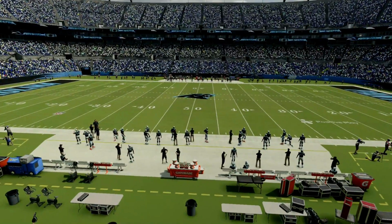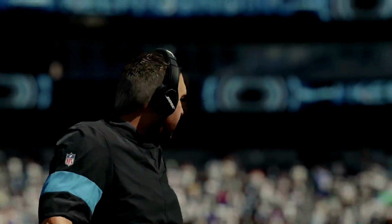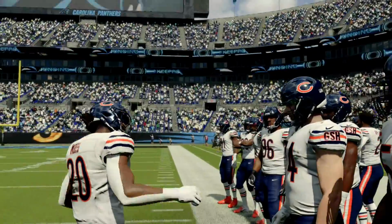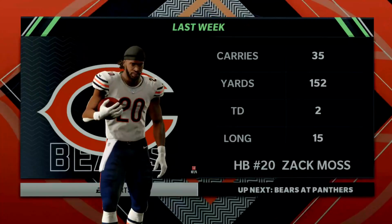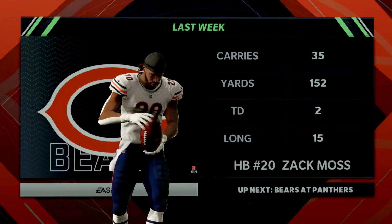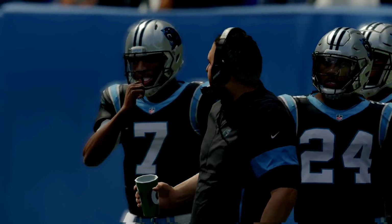Just a spectacular afternoon for football here in the Tar Heel state of North Carolina as EA Sports welcomes you inside Bank of America Stadium in uptown Charlotte. Nothing like the fanfare of introductions to an NFL game, and that was in evidence a moment ago. Fireworks, pyrotechnics, you name it. This crowd is ready as their guys get set to match up between the Chicago Bears and the Carolina Panthers.